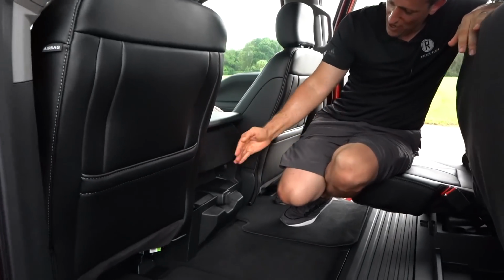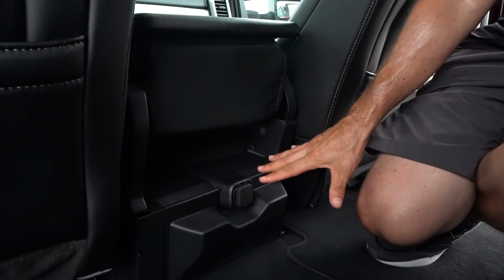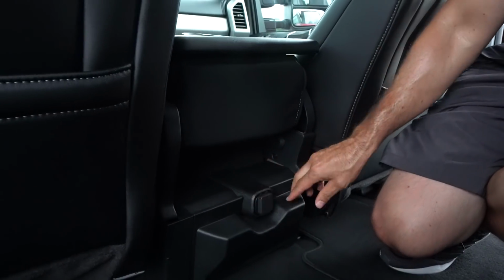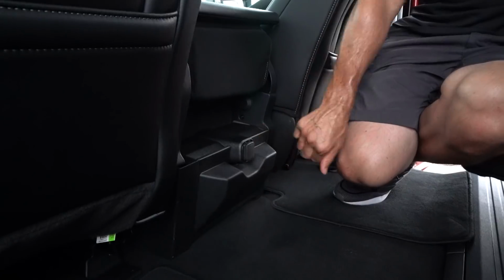Because of the folding middle seat, there's not as much use back here that you normally have. So we do have our 12 volt, which is good. No USB sitting back here, but you do have your cup holders that flop down very easily.